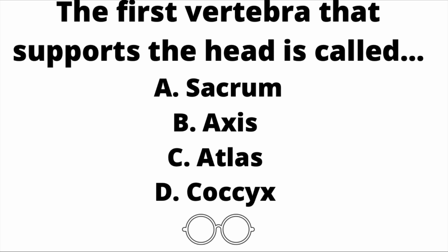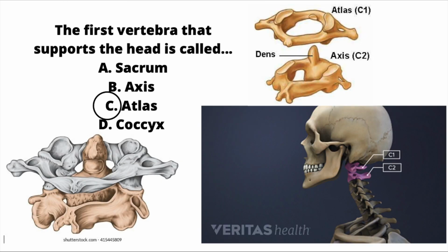Question number 1. The first vertebra that supports the head is called A, the sacrum, B, the axis, C, the atlas, or D, the coccyx. So your answer here is going to be C, atlas. Your atlas is also referred to as C1 because it's the first vertebra on your cervical column.